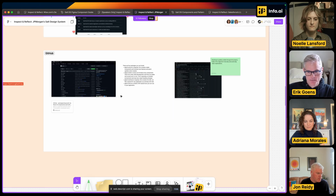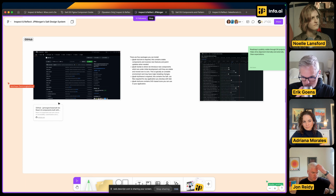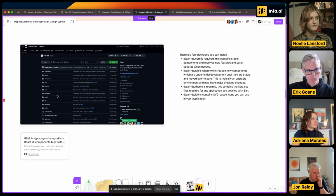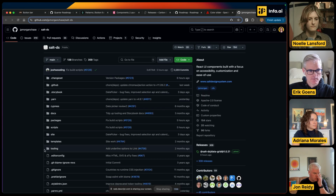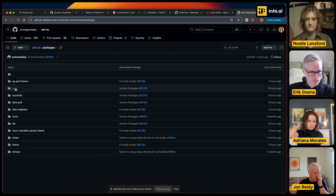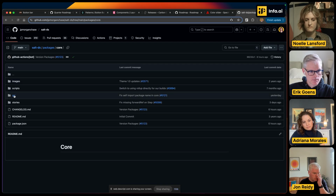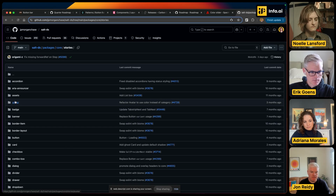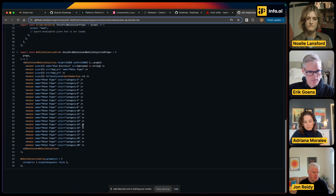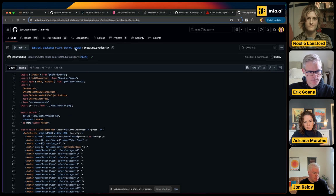Great. And as we discussed, they have everything available on GitHub. They have all the packages available under one repository. Within the packages, you will also see they have core, which holds all the components that they have. They also have everything related to the Storybook, so you can take a look into any of the components and see how their Storybook is being documented.